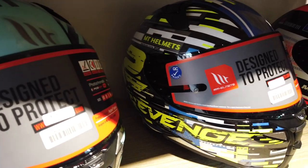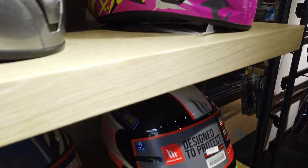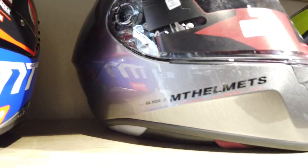So if your needs are on the brand of Spider, you can drop by here in Jakosalem Street and you can compare the prices that you can have in the malls that display all these brands as well, because this shop is just geared up for the Spider brand.